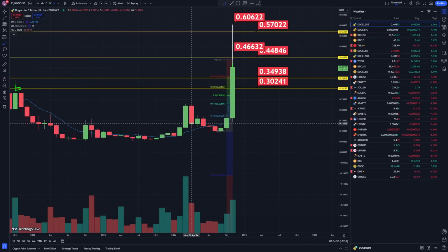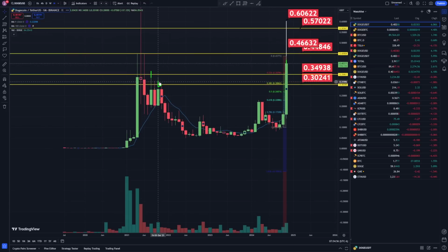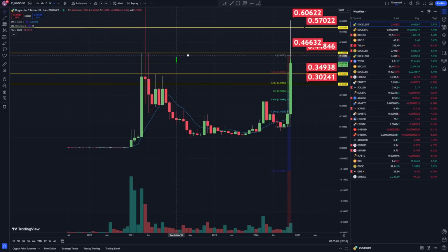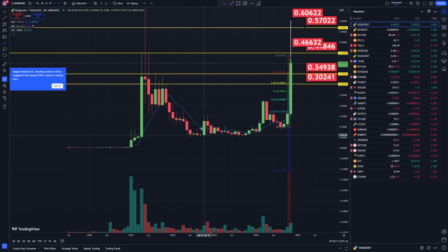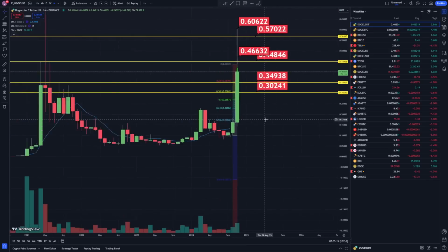The only thing with the monthly though is it seems like we get big huge runs and then we start testing it and then we go to the downside again. Like back here, we broke above it on the monthly, got support on it, pushed us hardcore to the upside, came down, tested it, and then went straight back below it. So I'm kind of curious how long this is going to stay up.